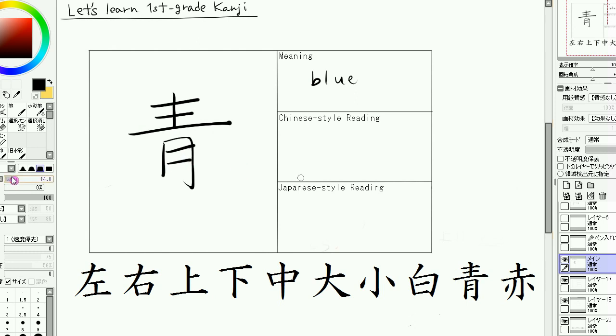But usually you don't sweep it, you stop it actually, and you make the same thing as the moon, like that. Okay, Chinese style reading is sei or shou. Well, this is rare, and in Japanese style it's ao, which means blue in Japanese, and ao is a noun form. For the adjective, we use aoi. It should be conjugated like aoi means it is blue, and ao kunai means it is not blue. This is how we change the adjective.